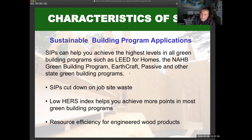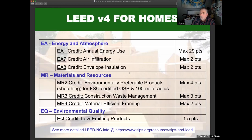SIPs can help you achieve the highest level in all the green building programs, such as LEED for Homes, the NAHB Green Building Program, EarthCraft, Passive House, and other state green building programs. They cut down on job site waste that I described earlier. A low HERS Index helps you achieve more points in most of those green building programs, and resource efficiency for engineered wood products. These are all the points that are on the table when it comes to using SIPs for LEED for Homes.